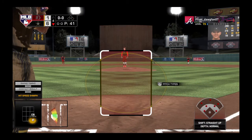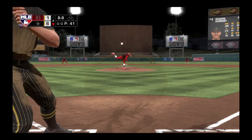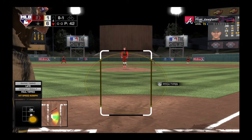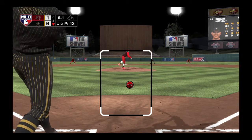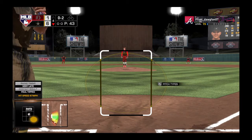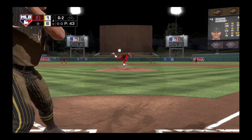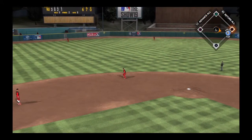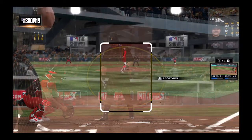Digging in to try it again, Rogers Hornsby. He singled his last time up. Into the windup, here comes the 0-1. Fouled off. He was able to foul that one off, but you could tell he was definitely late. That breaking ball, the pitch before that heater right there, definitely threw his timing off. And he'll reach first as they can't make the play on him.